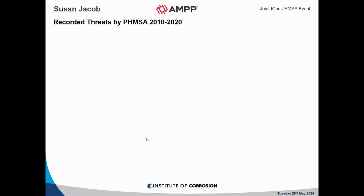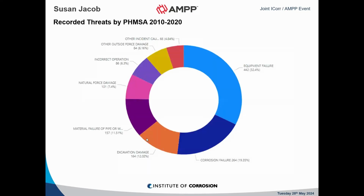PHMSA has been collecting pipeline incident reports since 1970s. This extracted dataset sample provides us an in-depth understanding about the causes, sub-causes of the incident. The pie chart that you see over here shows you all recorded natural gas transmission pipeline incidents over a period of 10 years, that is 2010 to 2020. There were 1,364 incidents, and the threat causes have been identified in numbers and percentages within this pie chart. Looking at the big drivers for failure, we can see that corrosion comes second with approximately 20% over a period of 10 years, which is roughly 13 incidents every 6 months.